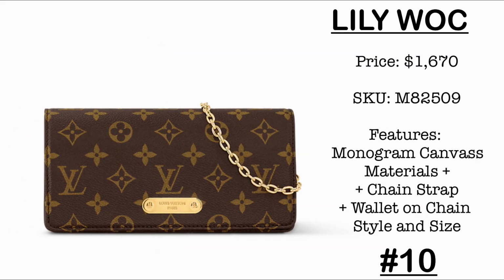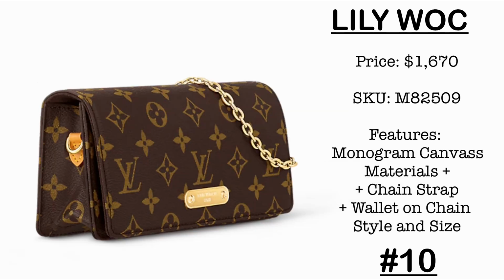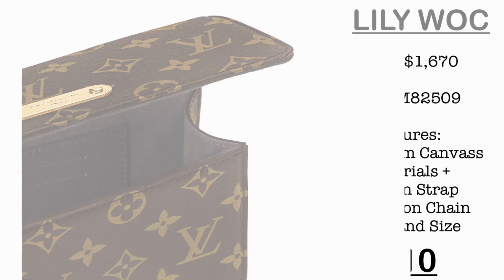And then we have another new bag at top 10. We have the Lily. Again, guys, wallet on chain. So as you're going to see, it's very small. It has card inserts. Price is 1,670 USD. I love the gold chain strap that it comes with.